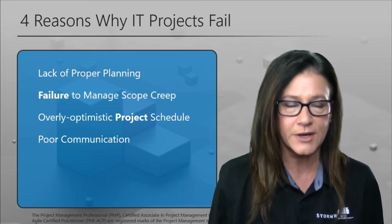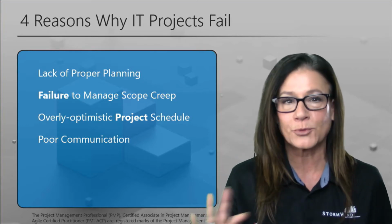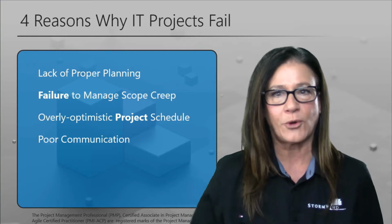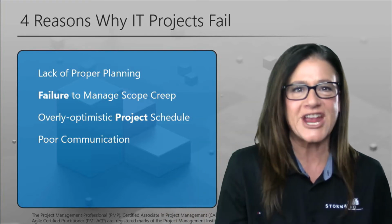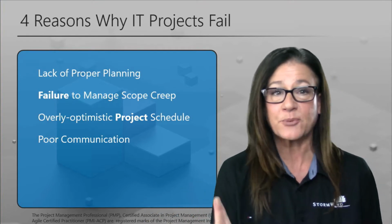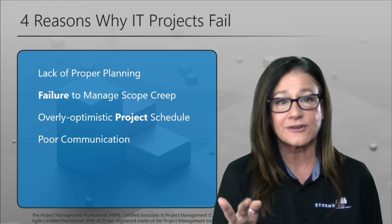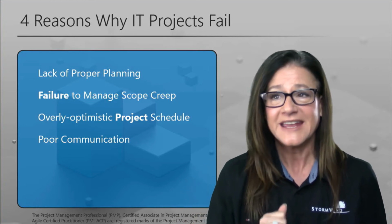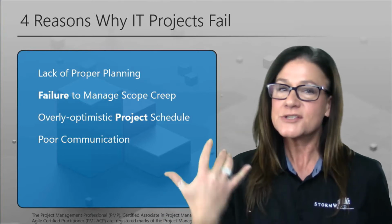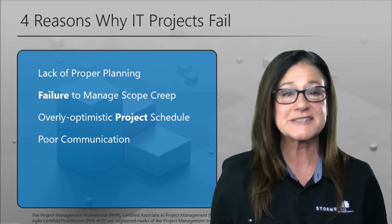Failure to manage scope creep. The dreaded scope creep. It happens. It doesn't matter if you have formal change control or not. Scope creep is going to happen. Those uncontrollable, unformal changes that sort of throw a wrench into your entire project. Overly optimistic project schedules, because that never happens. You have customers, you have senior management that are like, that should take 3 months, and you're like, it's going to take 5. So I don't know where you came up with 3 months. So that's a very difficult aspect of all projects. Doesn't even matter if it's an IT project.